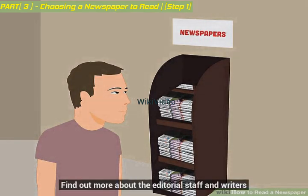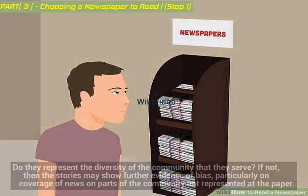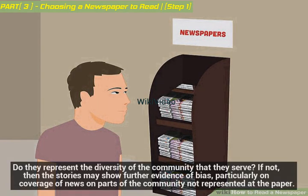Find out more about the editorial staff and writers. Do they represent the diversity of the community that they serve? If not, then the stories may show further evidence of bias, particularly on coverage of news on parts of the community not represented at the paper.